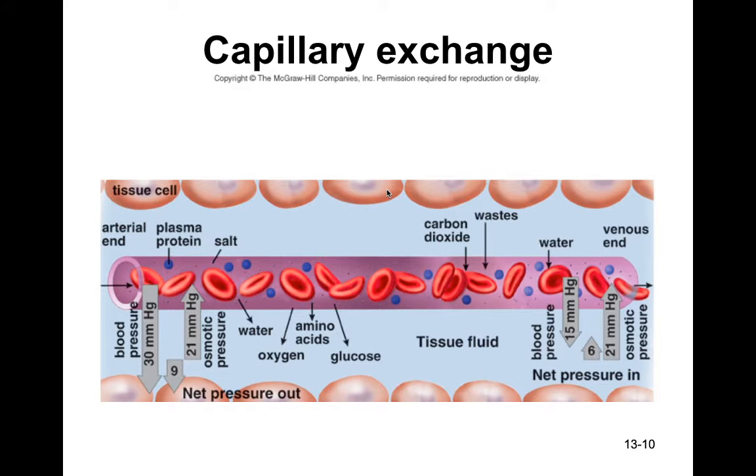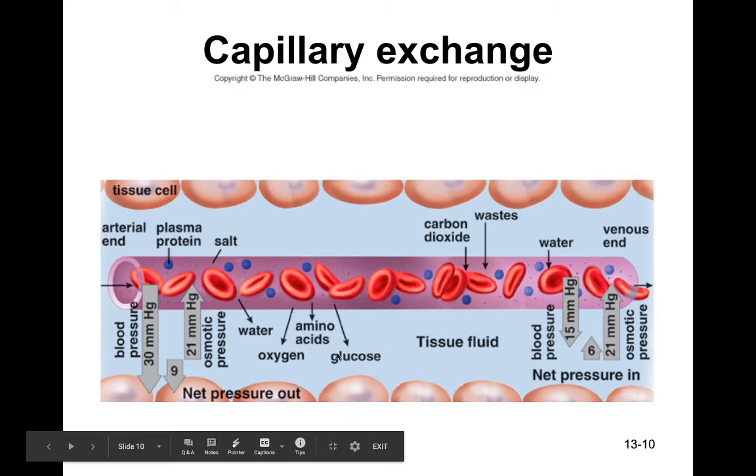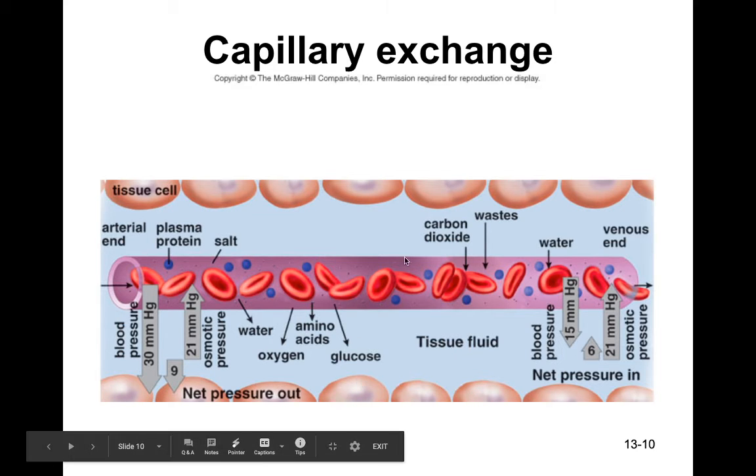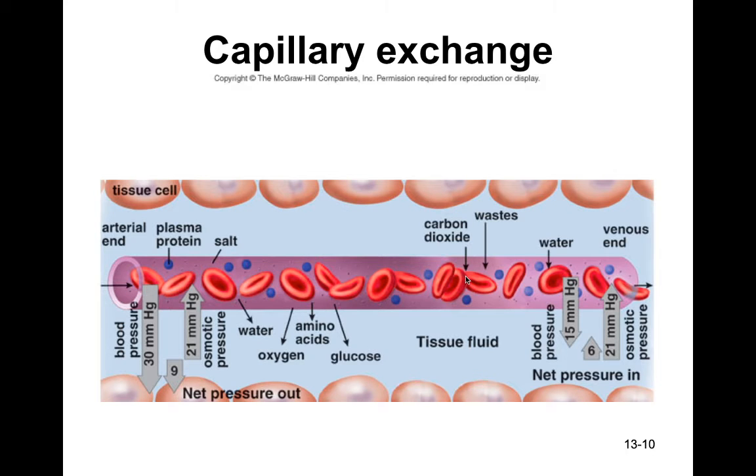This is a diagram that's just kind of showing you what's going on. Here is our blood vessel with the blood, and here are our tissues. As you can see by the arrows, things like oxygen as well as glucose and amino acids and other nutrients are coming out of the blood to feed the tissues, and then things like carbon dioxide and waste are coming from the tissues into the blood to be carried away to the lungs and to the kidneys.